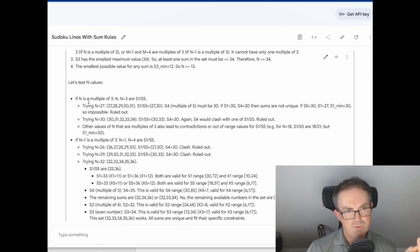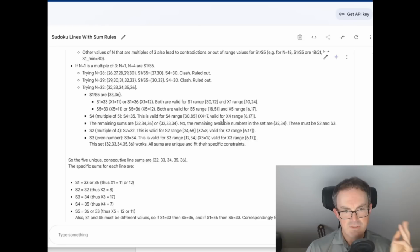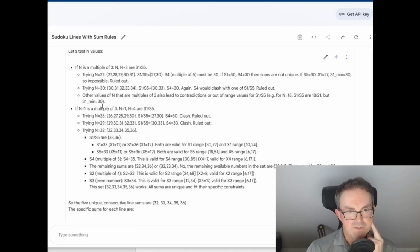If the multiple, if n is them... Okay, I'm not sure. Okay, so this... I can't... I'd have to really read this to work out quite what it's doing. But I think it's doing the right sort of thing.